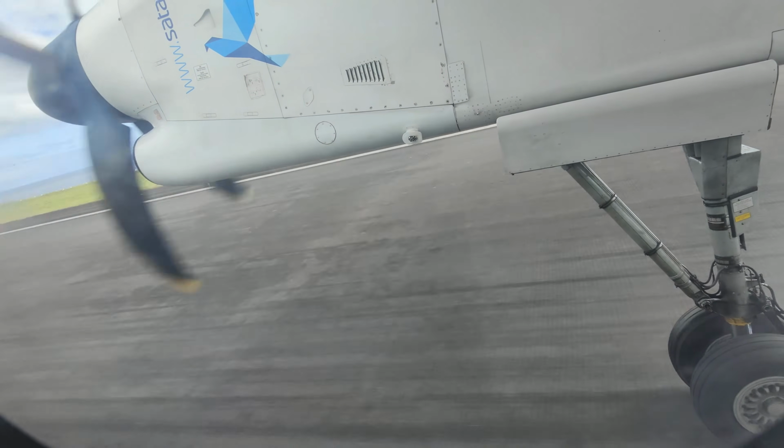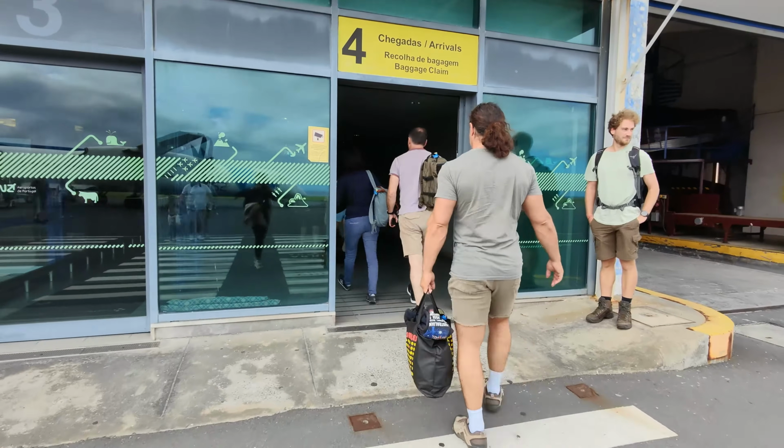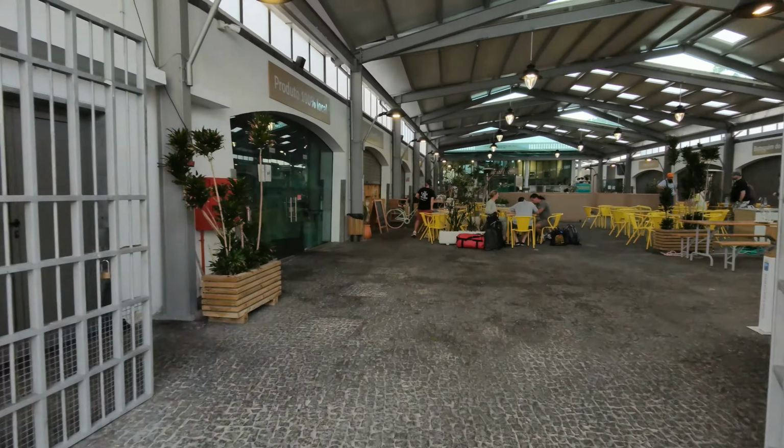On Faial, we weren't lucky enough to get a normal scooter rental, but we found small electric scooters you can take for a ride around the island. We will be picking them up tomorrow morning.